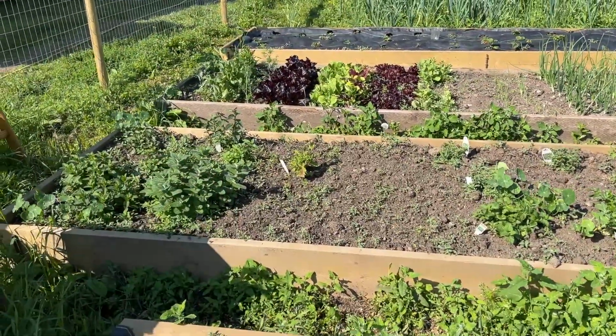This is my herb bed, which I love. It's Kate from Venison for Dinner, of course, here to show you our garden.